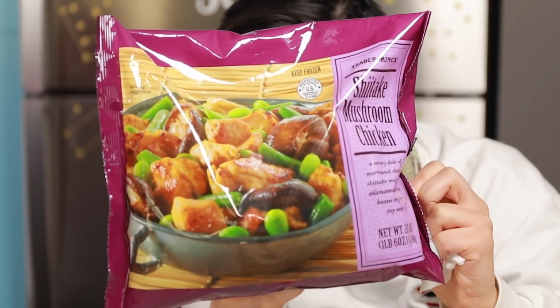So next we are trying the shiitake mushroom chicken. Is this a Japanese dish? Well, shiitake is a Japanese mushroom, so we'll go with it. This is a Japanese inspired dish. Let's go.